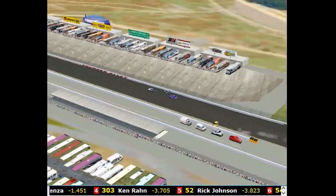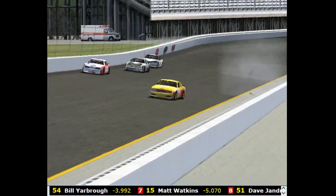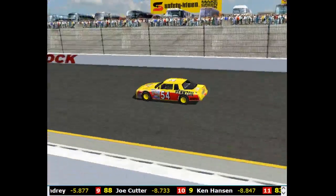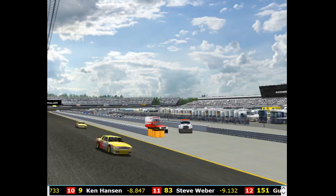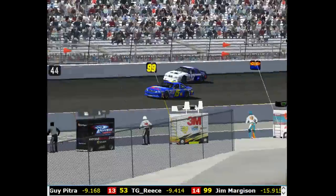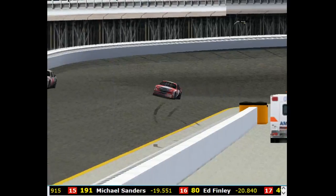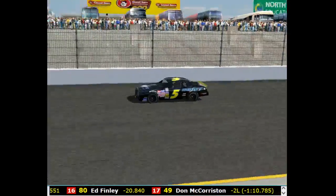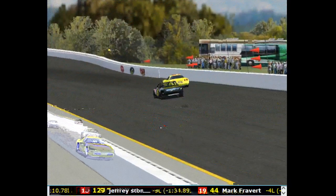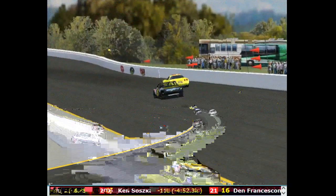Oh, and there's a spin there as Bill Yarbrough has spun. Caution is out. Caution is out. As Bill Yarbrough has spun. And there's Matt Watkins all of a sudden joining this gang, as the 5 has caught the pace car. We're going to stay with the pits, then we're going to go back and see what happened to Bill there, if there was contact or if he just lost it.